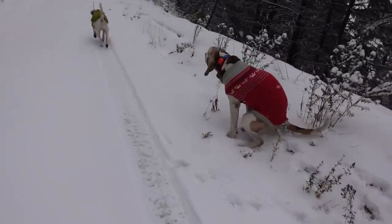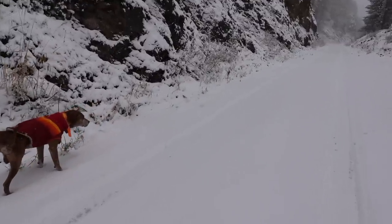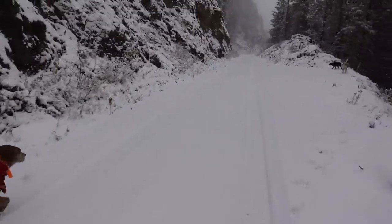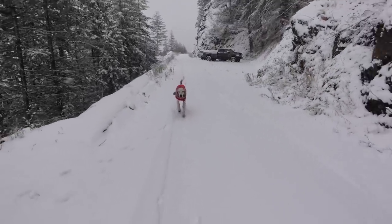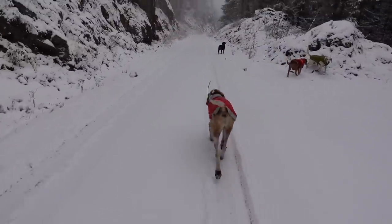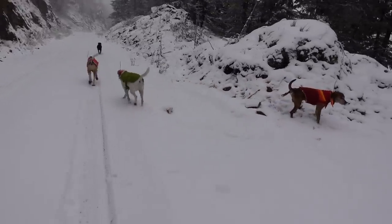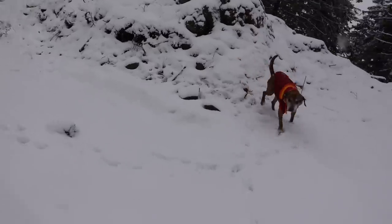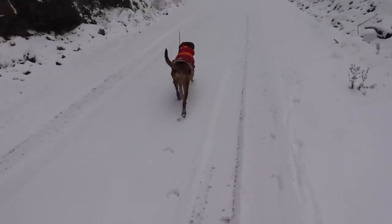Oh, Clyde's making muffins. In the cooler. Okay. I'll give that to you. Okay. Yeah, you could cross country ski here now. I know, I could ski out. How's your little coat, Lenny?